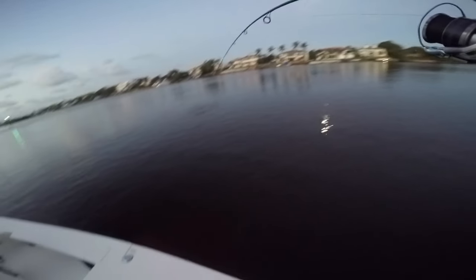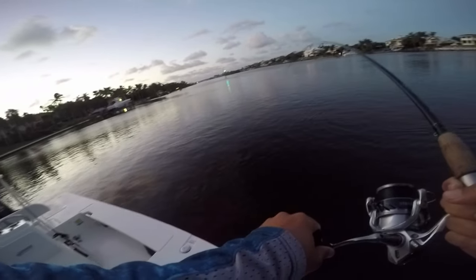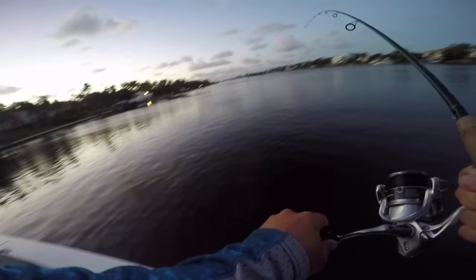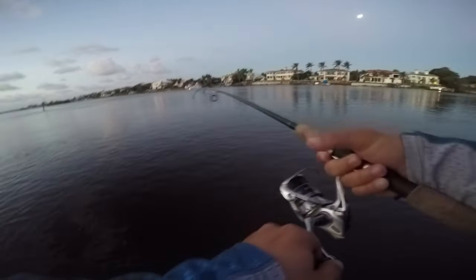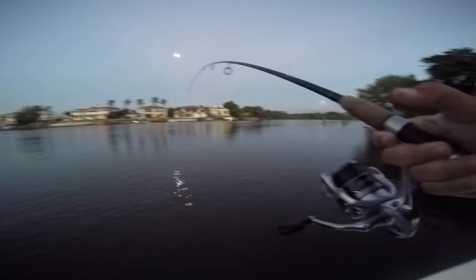I think I got a little jack, remember that big. Sure, it's a jack and it's head shaking like a maniac, though. That's very crazy. Like, very strange head shakes. And that big fish is still eating behind the boat. I feel like this might be foul hooked, honestly. It's kind of what it feels like.